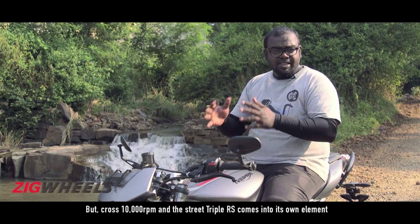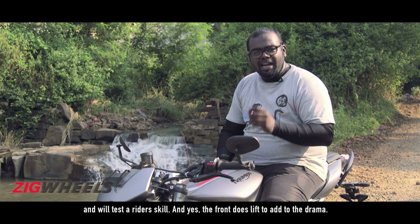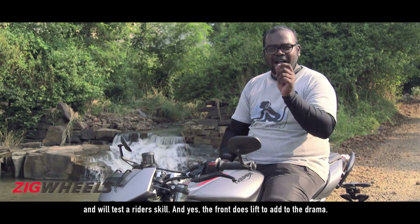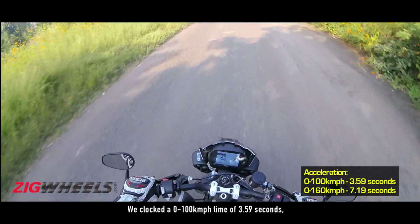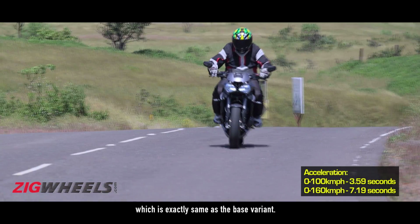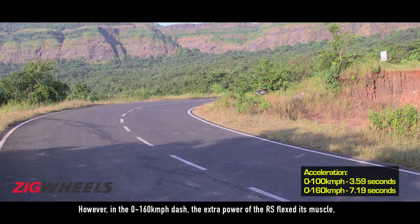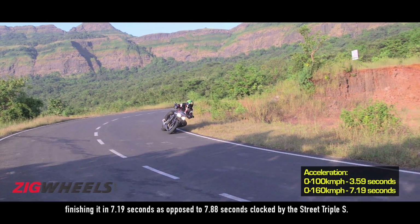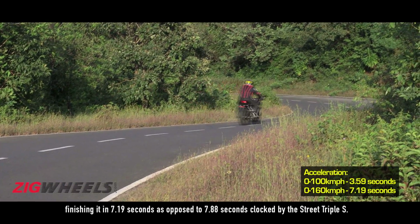But cross 10,000 RPM and the Street Triple RS comes into its own element and will test a rider's skill. And yes, the front does lift to add to the drama. We clocked a 0 to 100 km per hour time of 3.59 seconds, which is exactly the same as the base variant. However, in the 0 to 160 dash, the extra power of the RS flexed its muscle, finishing it in 7.19 seconds as opposed to 7.88 seconds clocked by the Street Triple S.